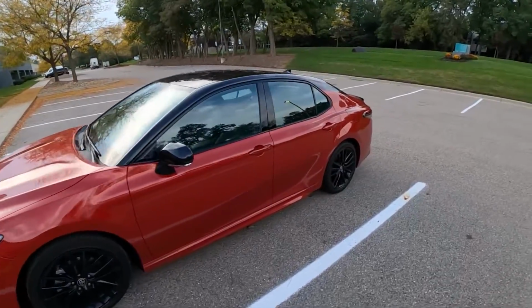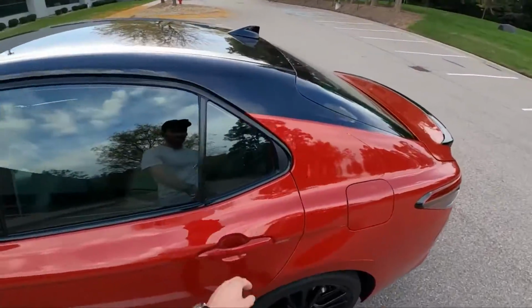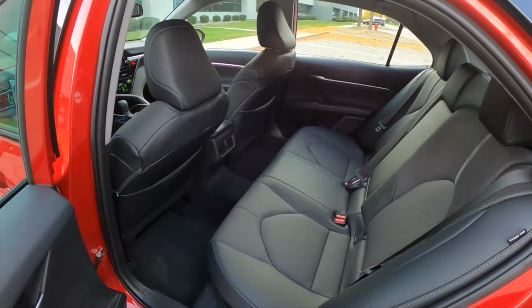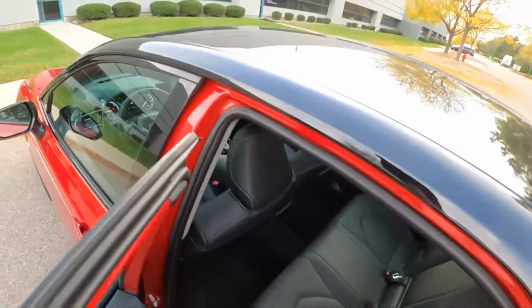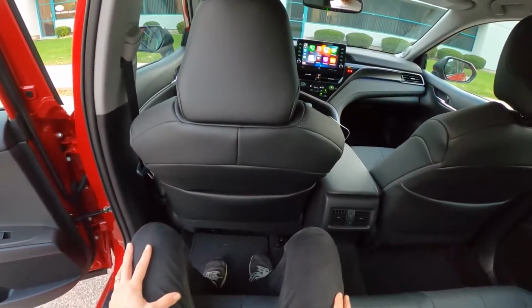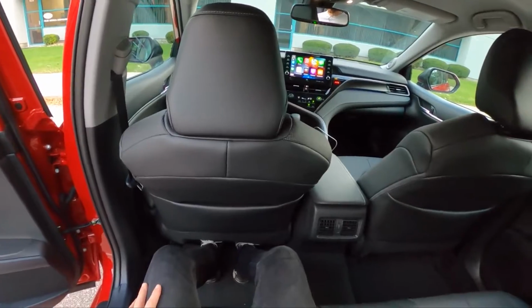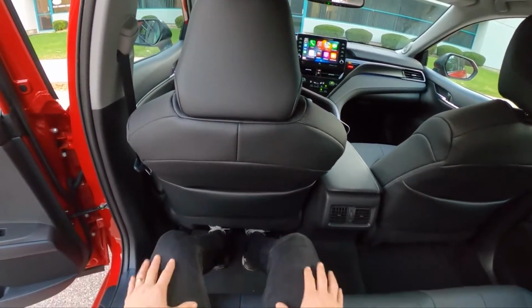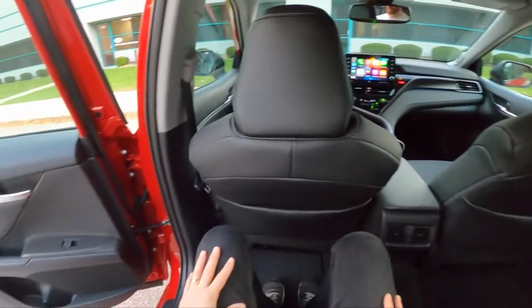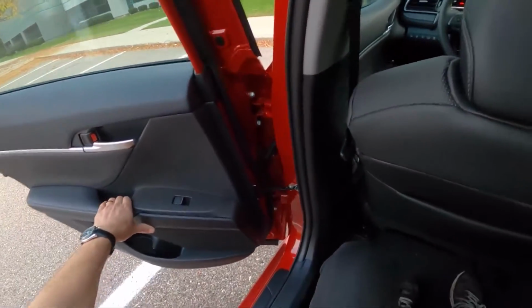In the back seat, that's really where the Avalon shines. We still have a good amount of space in this Camry. My seat is set to my driving position at 5'10", and I have just a ton of legroom. There's even a good amount of space underneath the front seat to put my feet, and I can really stretch out back here, so no problems with that.